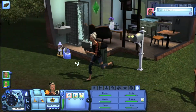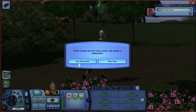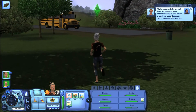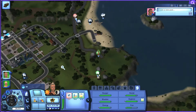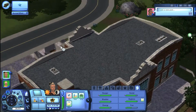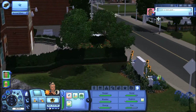All right, so let's get you to go, and we're going to have to call a babysitter for Trent, though our days of calling babysitters are almost at an end, so it's pretty cool. Love seems to be eternal. Faye Sprague has been recently stealing a peck on the cheek from Locke Sprague. Alright, while she climbs onto the bus and heads down to the school, I'm going to make sure the coast is clear for her when she gets down here, if I could ever get it to click on down here, so we'll see.